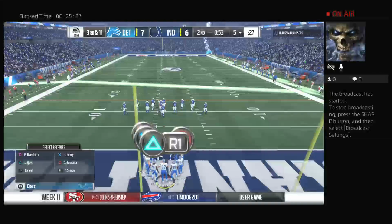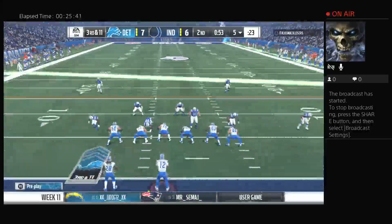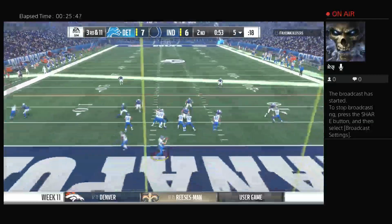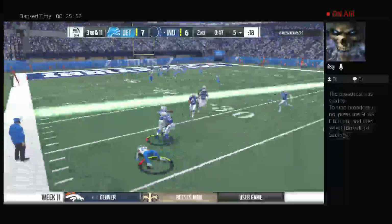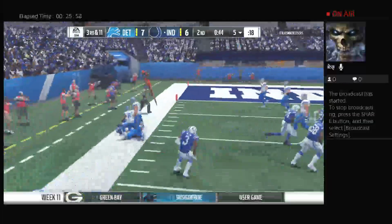The Lions on 3rd down. They've been okay, 2 for 3 thus far. This is 3rd and 11. Detroit! Here we go. What's in there, Barney? Into heavy traffic, and it's intercepted. It's the former Seahawk, Earl Thomas.